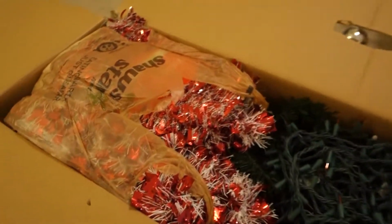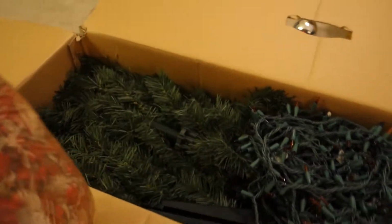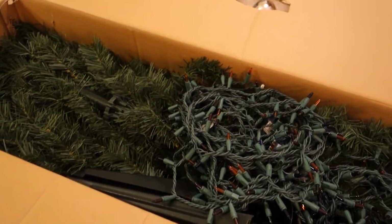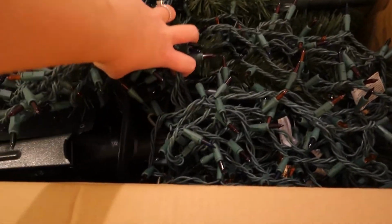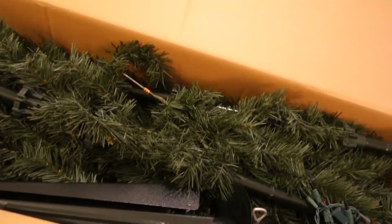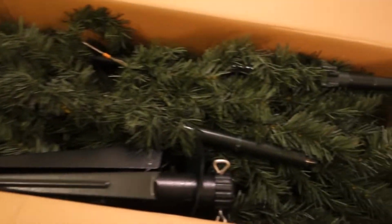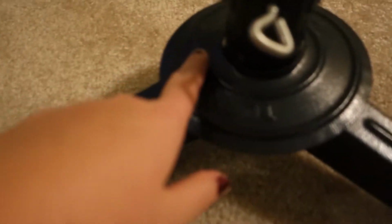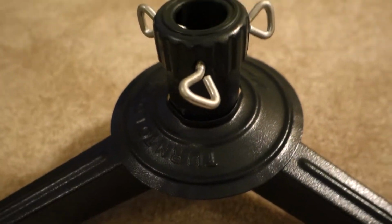Alright, I just opened a box. We got, oh, this is our garland from last year. So this tree and everything in here used to be in my parents' house and they got a new one. That's garland. Oh, we got the lights. Okay, colorful lights. Oops, that's okay. And then I don't remember how exactly this goes, but this definitely goes on the bottom. This is like the base. Okay, this thing says turn to lock and I turned it until it can't go anymore, so I think that's good.